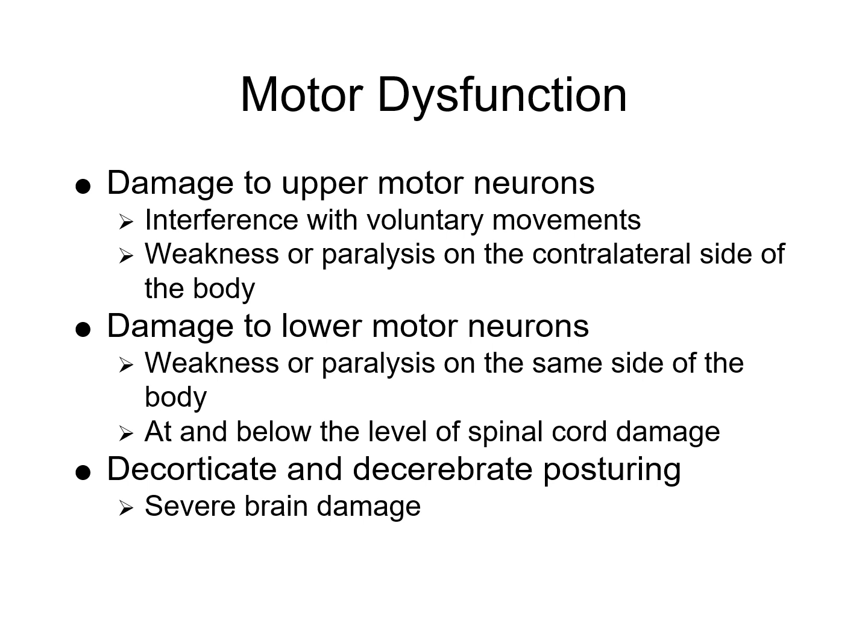Damage to the lower motor neurons in those anterior horns in that gray matter of the spinal cord can cause weakness or paralysis on the same side of the body, at or below the level of damage. In the area of the damage, the muscles are usually flaccid with no tone.